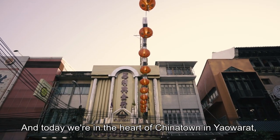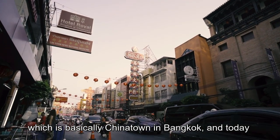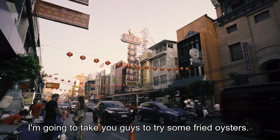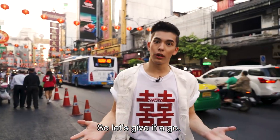Today we're in the heart of Chinatown in Yawarat, which is basically Chinatown in Bangkok. And today I'm going to take you guys to try some fried oysters. I never really tried fried oysters, so let's give it a go.